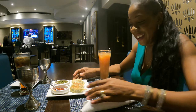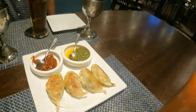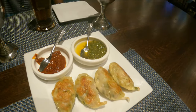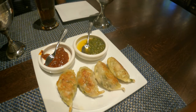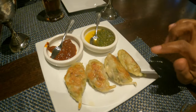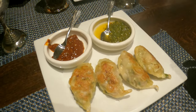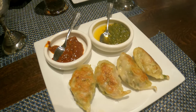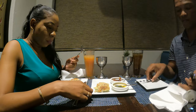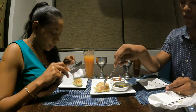Asian dumplings. Get a close up, guys. Does it look like Jamaican dumpling? Nope. You know what it looks like? Like when you boil dumpling and fry the other morning? That's what it looks like. So we're gonna indulge right now and see how it tastes. Ready to taste. Here we go, guys.